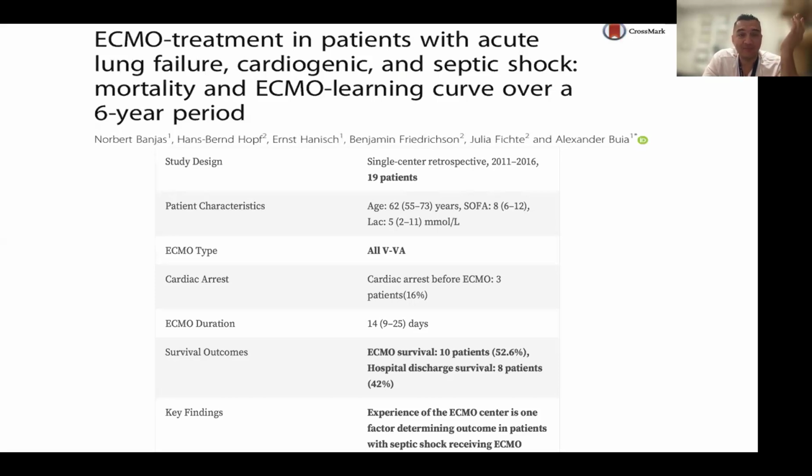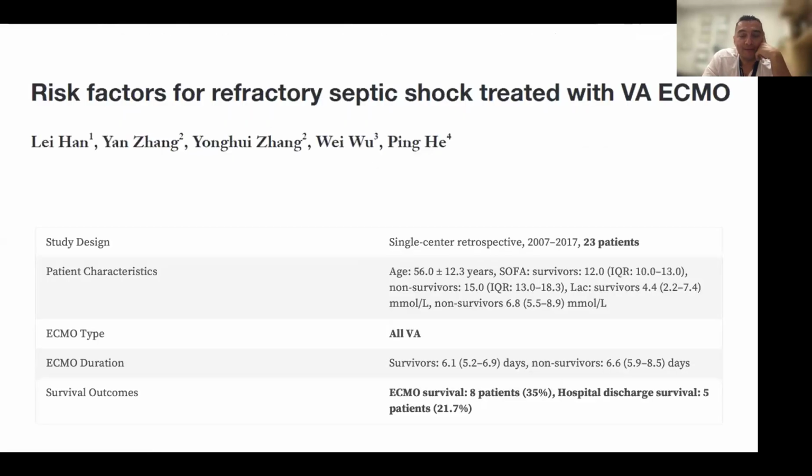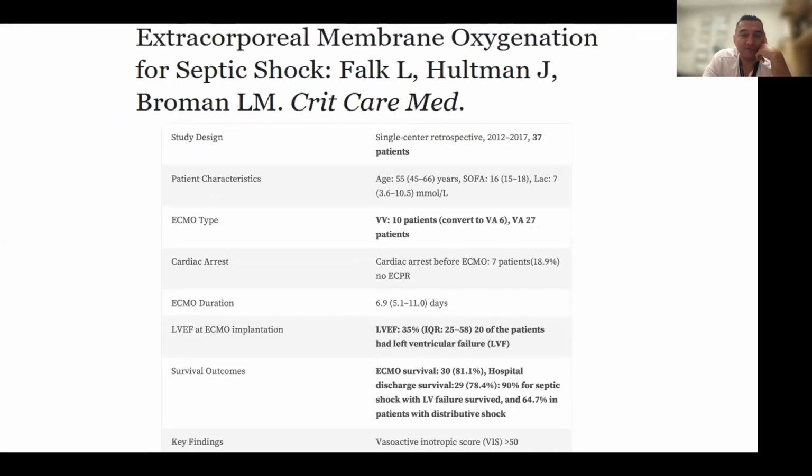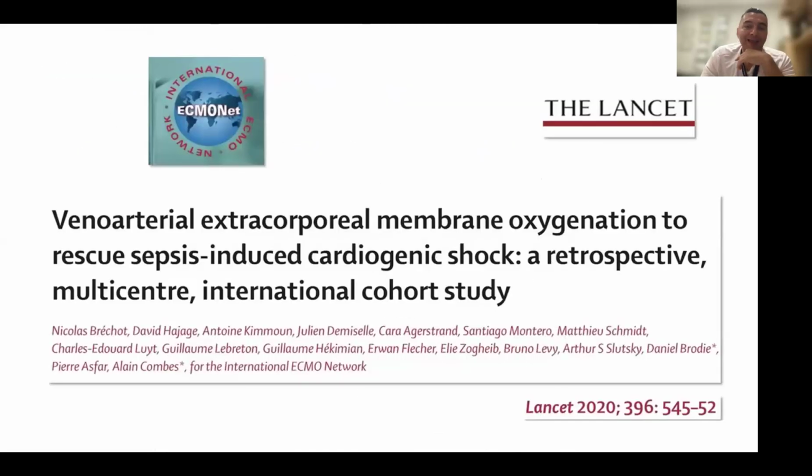The message again being that ECPR is probably not the right thing to do because of the very, very low number of patients who are discharged to home. So I want to focus a little bit on this study. This came again from our colleagues in France.